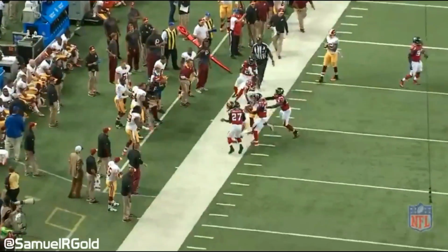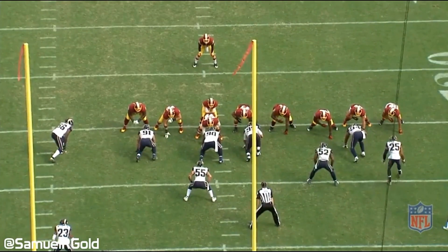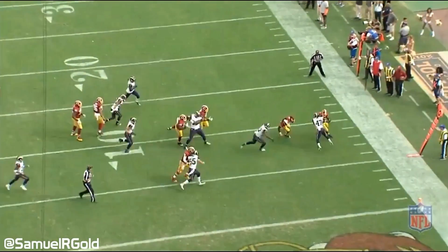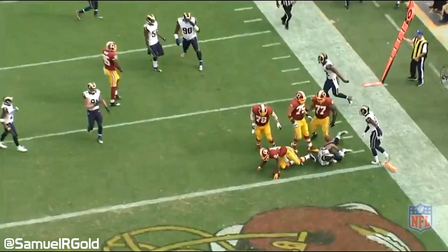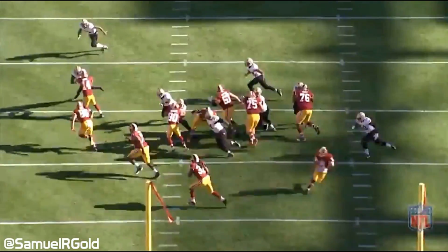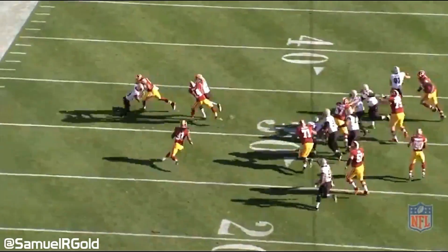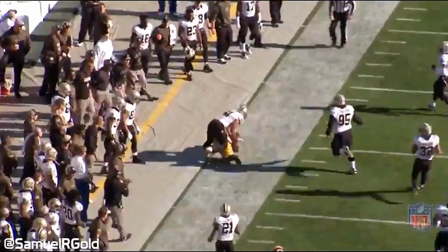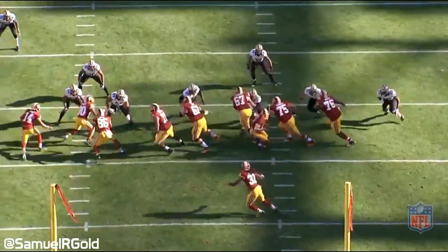Sweeps and power tosses seem to be Matt Jones' best running play, since he had a natural lead blocker in front of him and didn't have to patiently read the blocks unfolding. Following a blocker helped slow him down. Against the Saints, the Redskins ran a power toss to the left, pulling left tackle number 71 Trent Williams and number 86 Jordan Reed. The defenders on the left side crash inside, opening up the edge of the field, allowing Matt Jones to escape for a 20-yard gain.